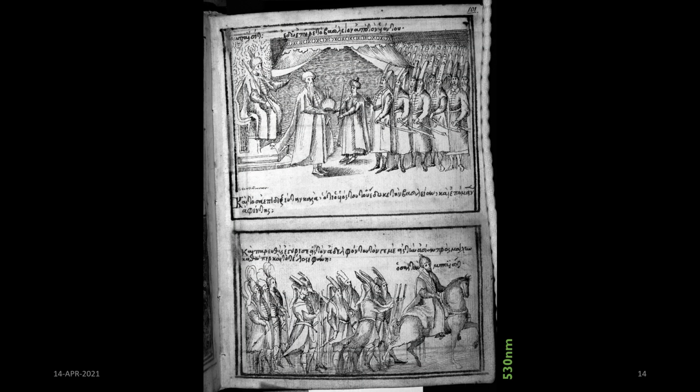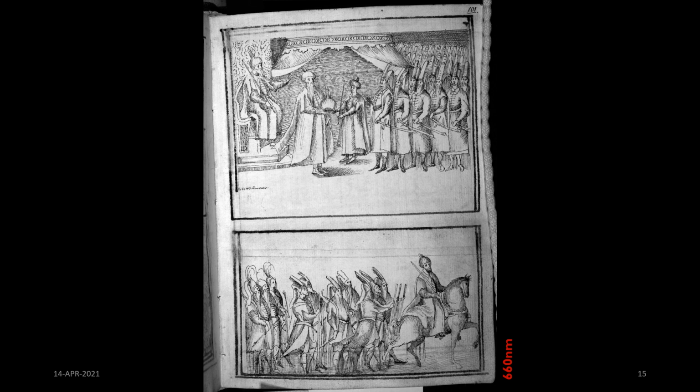As we will see, different materials, such as different inks, have different spectral responses. On this page, for instance, the drawings and the annotation have been written with different inks that appear strong under green light. If we look at their spectral response under red light, however, the annotations disappear completely. With statistical analysis of the images and false color visualizations, we can map all the different materials in one image. Note here the different colors for the drawings and the annotations.